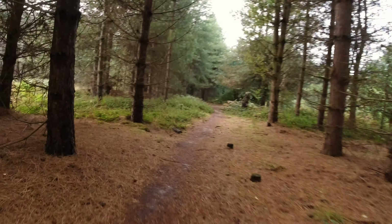Ooh, bit of a drop off there. I don't know whether it'll come out on the camera, and then a more gentle route out the back there, but slightly gnarly, good fun on a mountain bike, maybe with a bit of suspension. I think we'll give it a miss on the gravel bike.